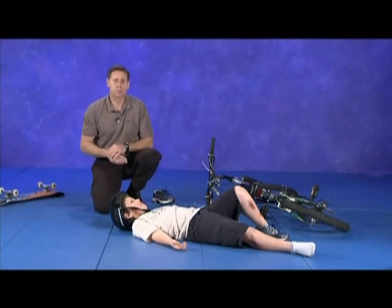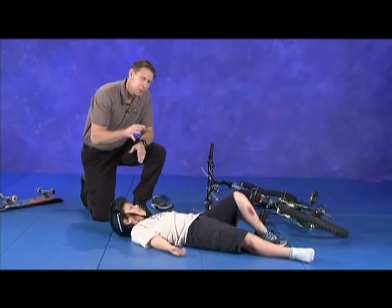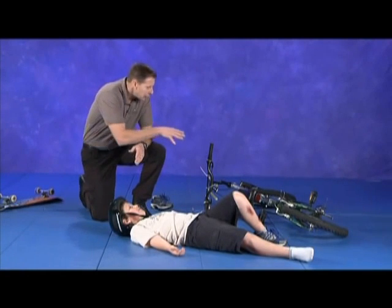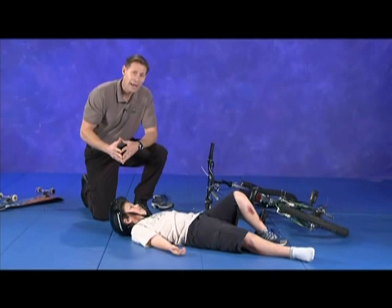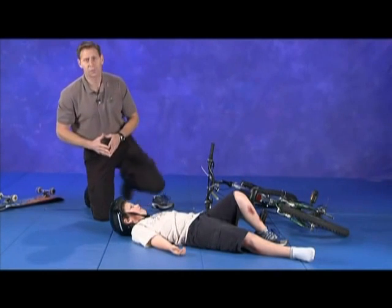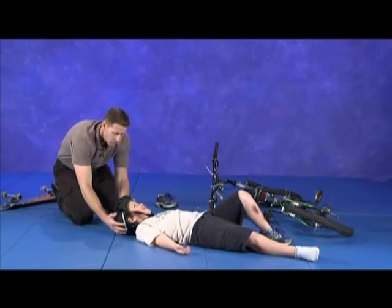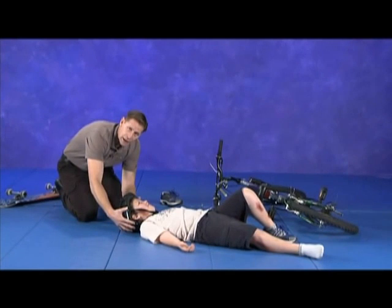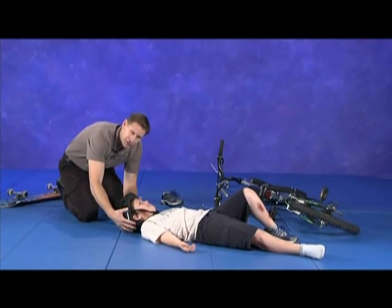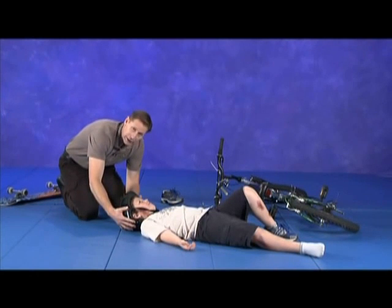So here, I'm going to approach the scene. I'm going to make sure the scene is safe. And the first thing I want to do is because he may have been hit by a vehicle, he may have fallen off his bicycle, my main concern is that he might have a head injury or a neck injury. So when I first approach Robert here, I'm going to come up and I'm going to tell him who I am. Hey, Robert, my name is John. I'm a paramedic. I can help you. And I'm going to hold on to his head. If somebody's wearing a helmet, there's no reason to remove it. It may be helping hold his brain here in.